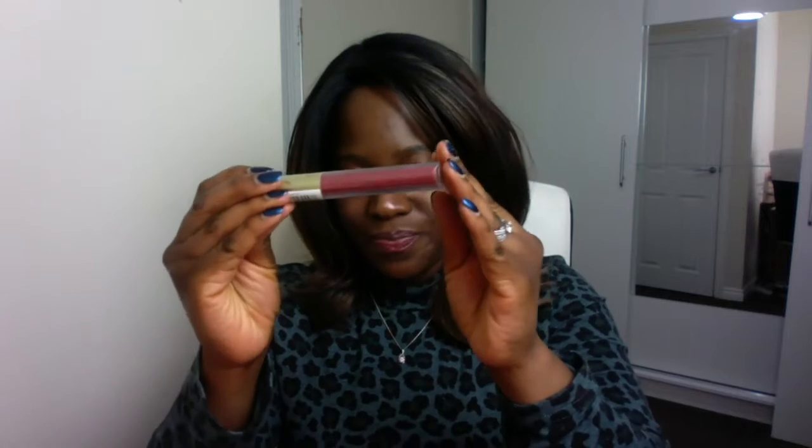So next we have this one. Same Emure Lux. This is in the shade Firecracker. This is a deeper red tone.